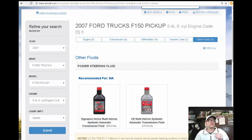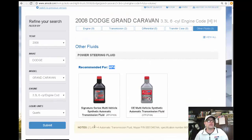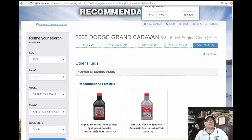I pulled up another vehicle, a 2008 Grand Caravan, another very popular vehicle that we get in the shop all the time. Again, that calls for AP4, or in the Dodge world, it's the ATF+4. You can see the notes for it down here. Since it doesn't have a lot of stress like automatic transmission fluid, we do have our OE version, which is like $2 or $3 less. So that's the most popular choice. But again, you don't want to vary away from this recommendation. That's why you always want to look it up on the lookup guide.